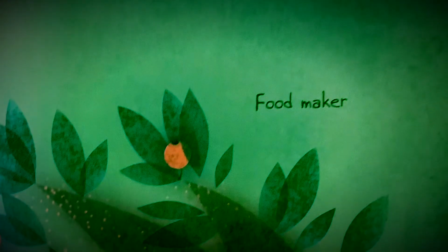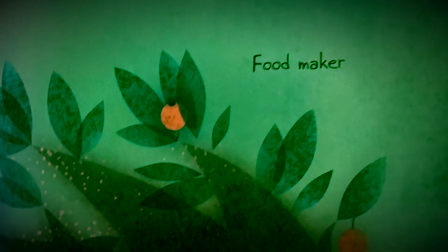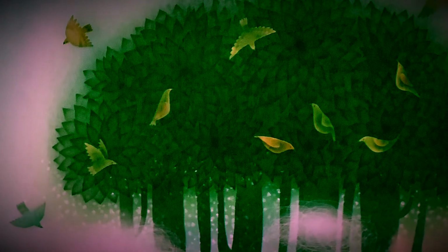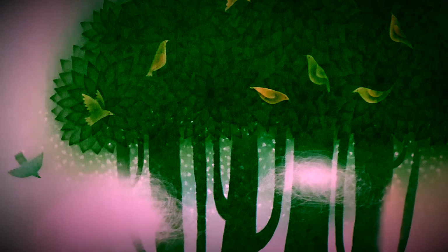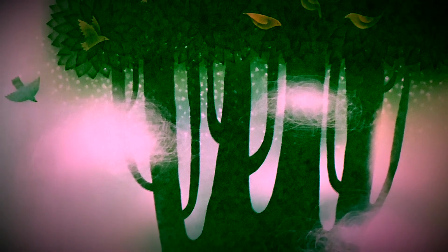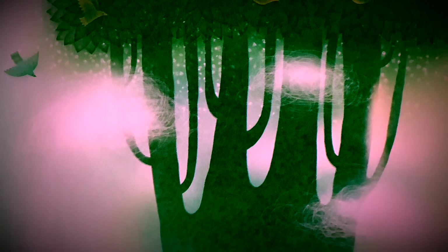A leaf is also a food maker. Along with the sunlight, leaves take in air and water. They turn these things into food for the plant or the tree. This is called photosynthesis. A leaf is also a tree topper. This is how we usually think of leaves, the green tops of trees. Imagine what the world would look like if trees were only trunks and limbs with no leaves.